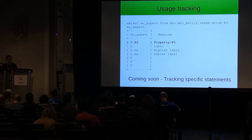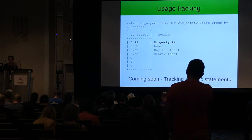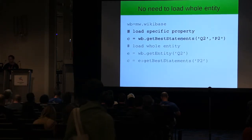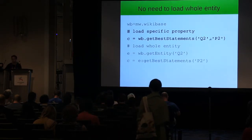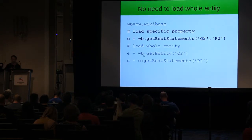So there is a new change in Wikibase in evaluation, where it now tracks specific properties. So, for example, if we use property number 2, the database knows that in this page only property 2 is relevant. So I added a new Lua interface of Wikibase get best statements, where you give it entity and property, and you can use a specific statement without loading the whole entity. This will allow us to later on track only properties that are actually used in the article.